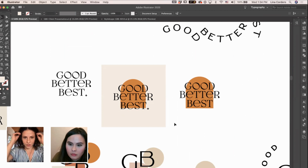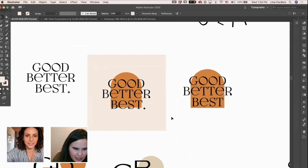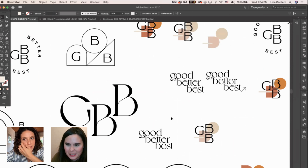For sure. And the shapes definitely will feature. That is kind of out of the question. I feel like, I don't know, I can't see it now without the shapes.